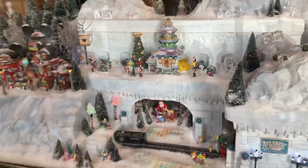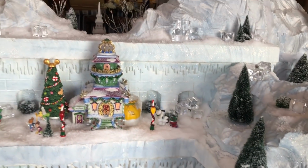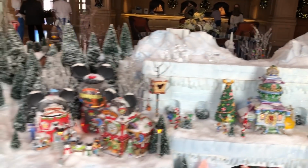It was great. And the Yacht Club next door usually features a massive train town, which includes all of the Yacht and Beach Club restaurants. So it's really fun to watch and a must-see for any toy train fans in your group.